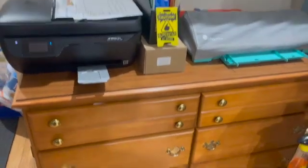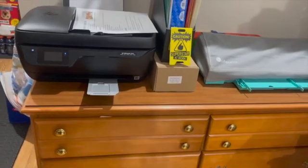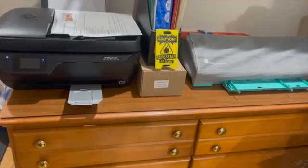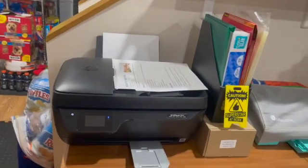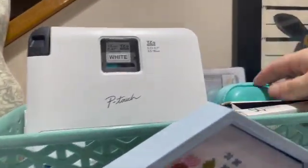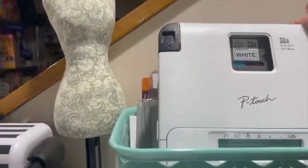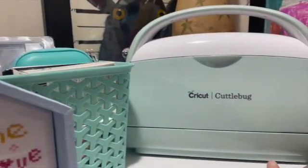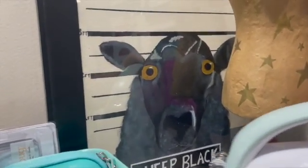Over here, I have this dresser that was Kristen's grandmother's, and it's very sentimental to her, so I use it for miscellaneous household storage, stuff like envelopes, stamps, pens. I have my printer, my Silhouette, my Cinch, and there's the rest of our pantry. Up here I have my Ivy printer, my new label maker, the Cuttlebug, and my favorite painting that Kristen ever did for me. This is Busted. Love it.